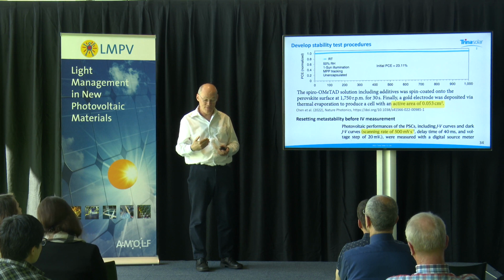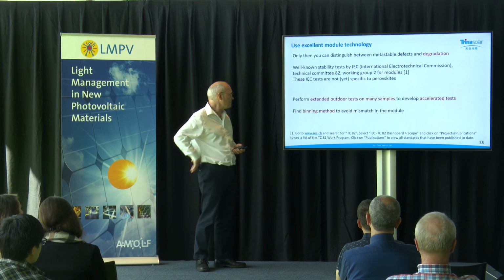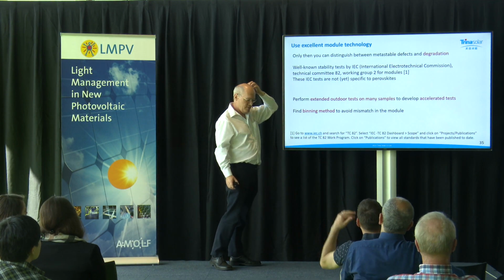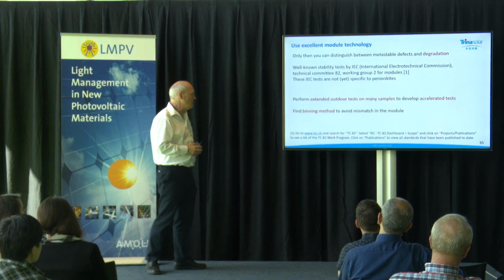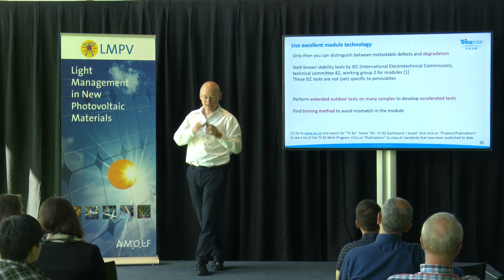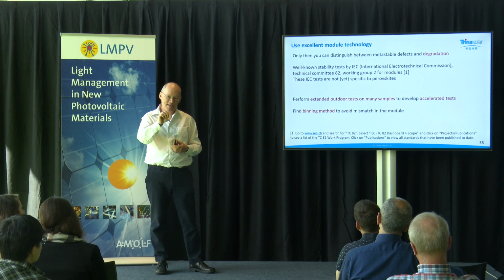And when I read the papers, I see, well, they didn't really look at stability as such, or didn't really do research on stability. So there are no really validated ways to test stability. That should be done urgently. And I think you should do extended outdoor tests of many samples. You don't need an MPP truck. You can just use a resistor, so it is more or less an MPP.